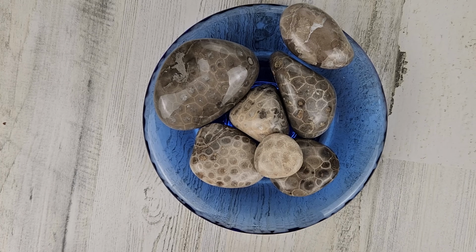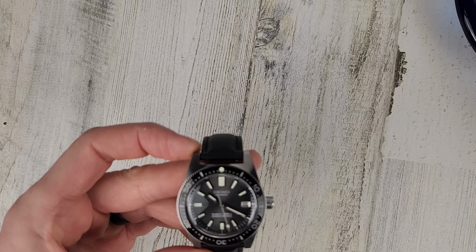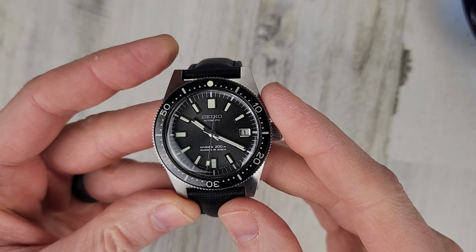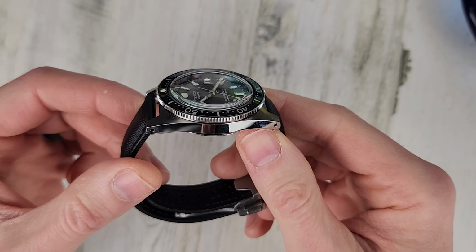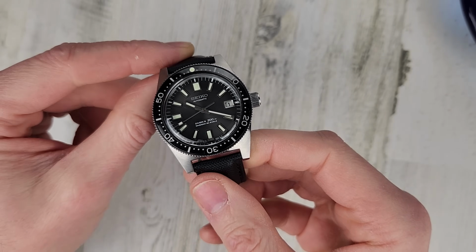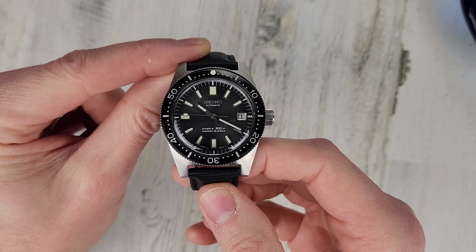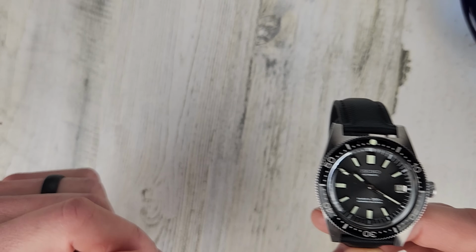Thank you, Chris, for inviting me to share my thoughts on this topic. My favorite watch of 2023 is the Seiko SJE093. I believe this is the best 62MAS recreation to date. The new movement allowed this to be a nice thin watch, and the overall dimensions are very similar to the original 62MAS from 1965, and the styling is spot on as well.